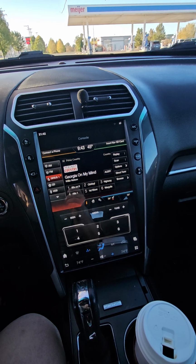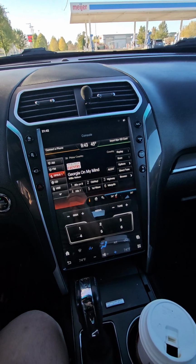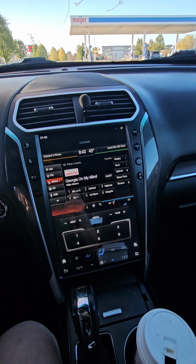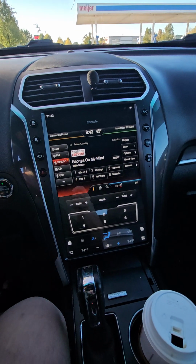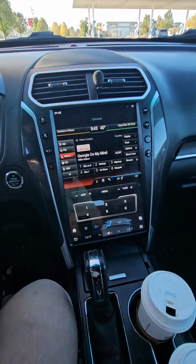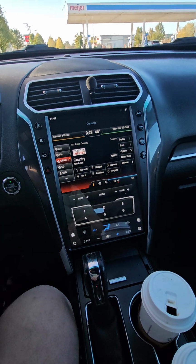Can you use it as an Android device? Yes, you can. There are limitations that I've seen so far since I purchased it. But let's go over a couple of basic things. If you do buy this, or if you have bought it already and are getting frustrated with it, I can understand that, because I was too.